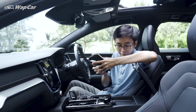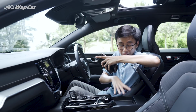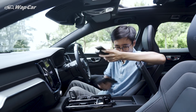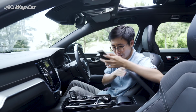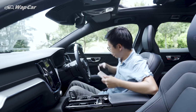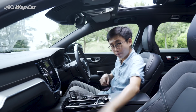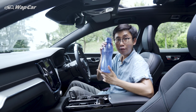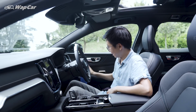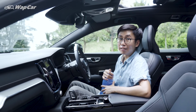Center armrest, very shallow because this is where the hybrid batteries are at, so you get a massive center hump. So yeah, center armrest storage. Nope, it doesn't fit my wallet, but it fits my power bank though. So your wallet has to go to the side here, phone here, and you have nowhere to put your big bottle. Yeah. So if you want to buy an S60, live a very minimalistic lifestyle.